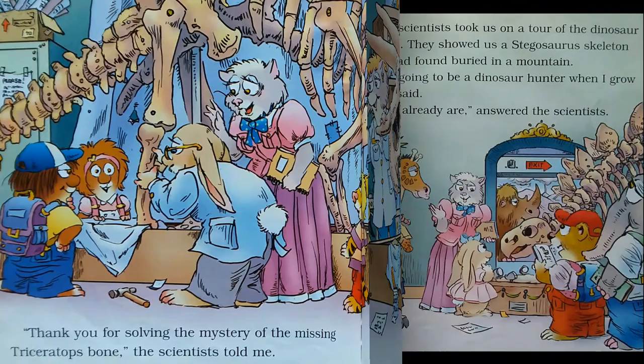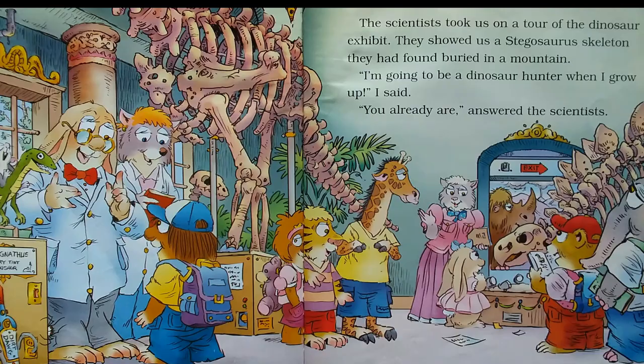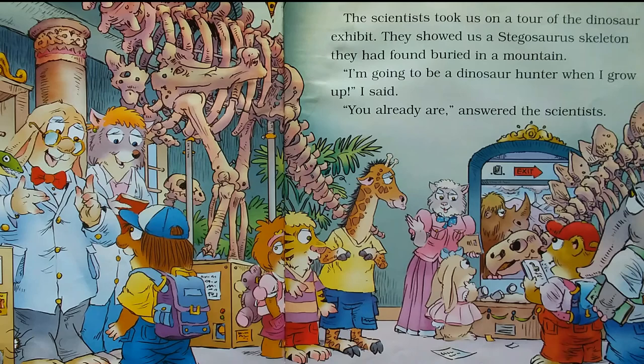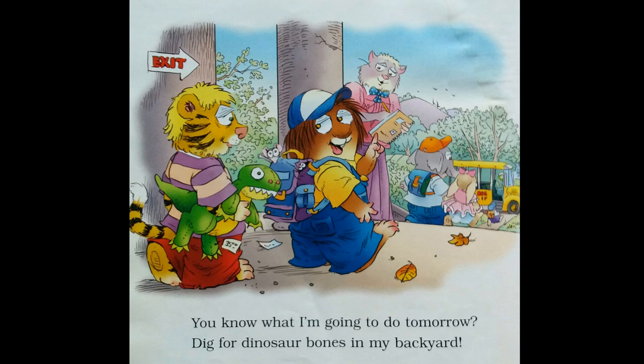The scientist took us on a tour of the dinosaur exhibit. They showed us a stegosaurus skeleton they had found buried in a mountain. "I'm going to be a dinosaur hunter when I grow up," I said. "You already are," answered the scientist. "You know what I'm going to do tomorrow? Dig for dinosaur bones in my backyard." The end.